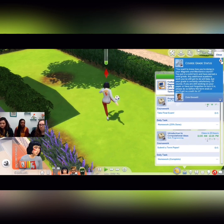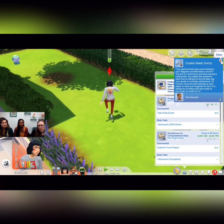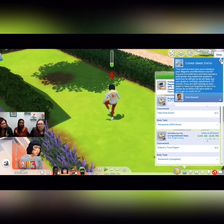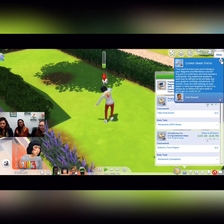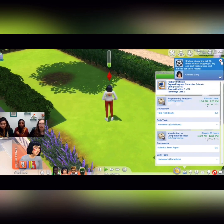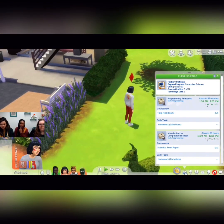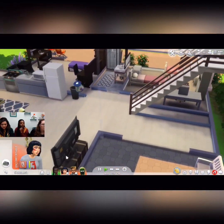Oh, that is something that I think Cole did on his own. I went to office hours, so he's kind of figuring out how he's doing. If you ever want to know how your Sim is doing, it seems like he's kind of okay, but he could be doing better. You can email your professor. You can also go to office hours, and that will give you some information on how your Sim is doing academically. So she's off to class now.